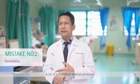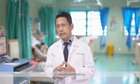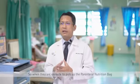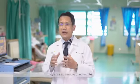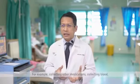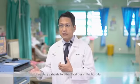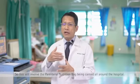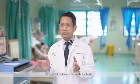Mistake number two is that a lot of our staff or medical personnel are doing multitasking. So when they are en route to pick up the parenteral nutrition from the compounding facility in the pharmacy department, they are also en route to other jobs, for example, collecting other medications, collecting blood, sending patients to other facilities in the hospital. So this will involve the parenteral nutrition being carried all around the hospital. This is what I mentioned in the first mistake just now, the cold chain is being breached.